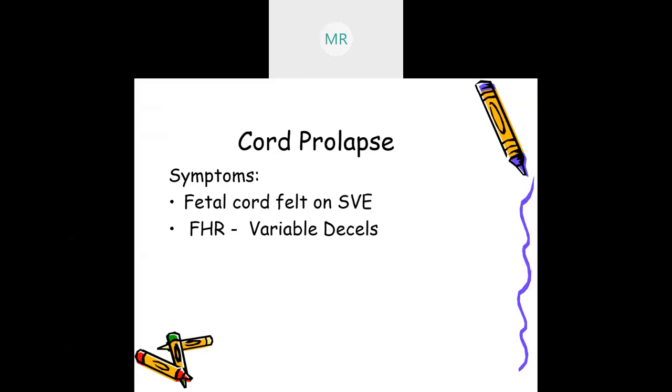And again, immediately, because we're going to see variables. Sometimes the variables give it away. We know that something's going on with the cord because it's umbilical cord compression, right? The V's and U's on the heart rate. If that's the case, we put mom on 10 liters of a non-rebreather mask, and we're constantly rotating mom left, right, to take pressure off the cord. We also talked about an amnio infusion if that's the case.